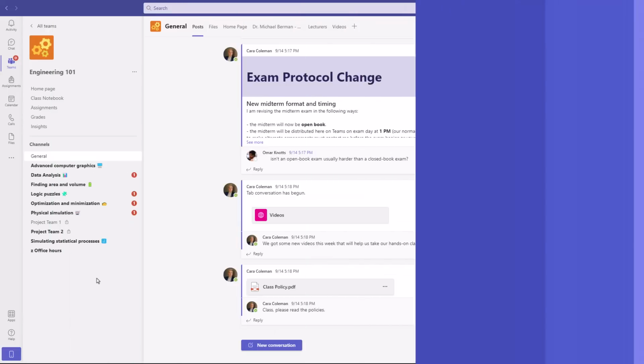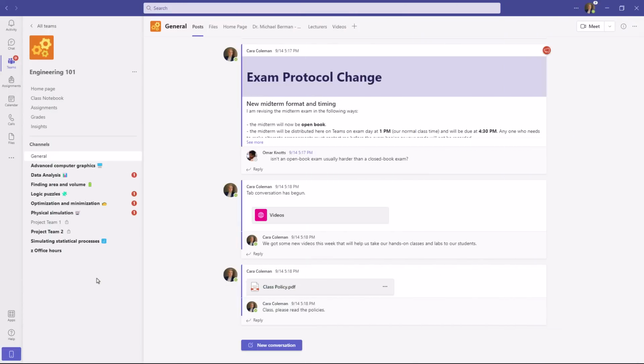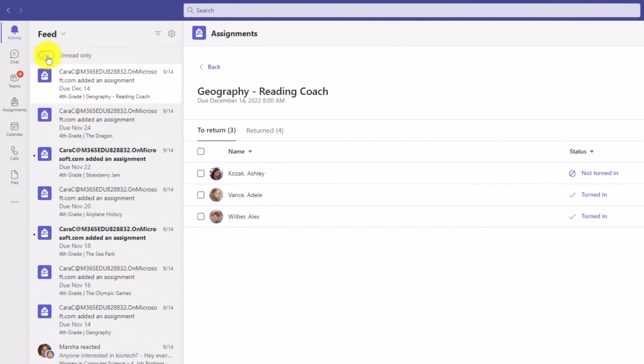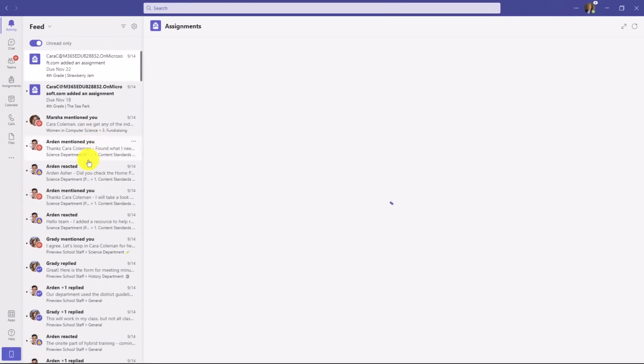Love it. The 11th new feature is the ability to filter unread activity notifications really easily. Now I have a bunch of different teams with lots of different activity notifications firing. I'll go to the upper left here and go to activity. There are many different notifications, some I've read, some I haven't. Now I go here, there's a new switch, unread only. If I turn that switch on, it'll just filter out the notifications that I haven't read.